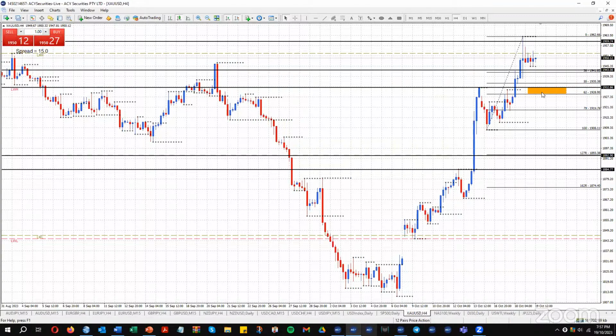Okay, 1932 down to 1928 for a pullback. That not holding as support is not good for the buyers. So you want to be looking at an area where the buyers need to come in and prop it up. If large traders are taking multiple positions down here, they may well be defending this area to move it higher to keep the positions profitable. All right, so that would be an area to watch. All right, so that's my thoughts on the market at the moment.